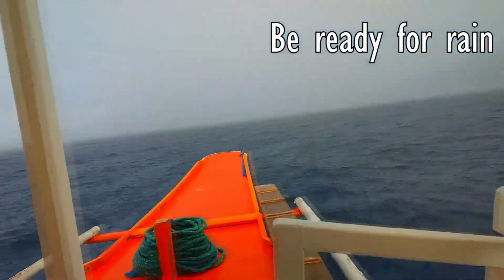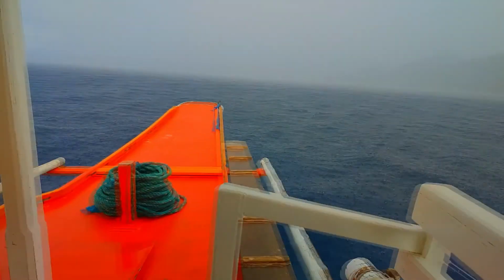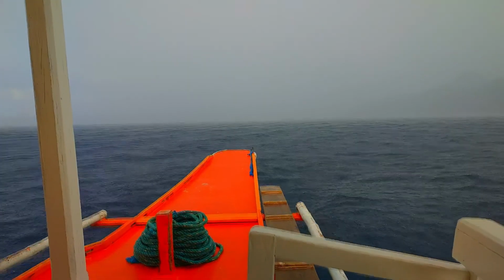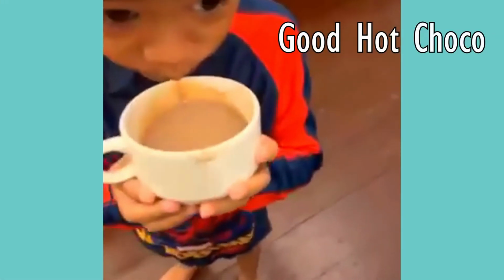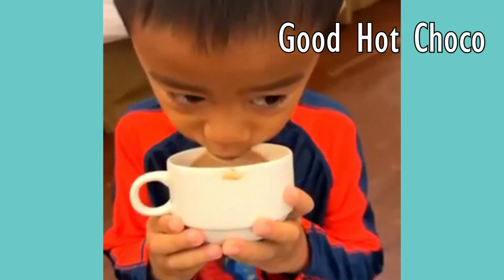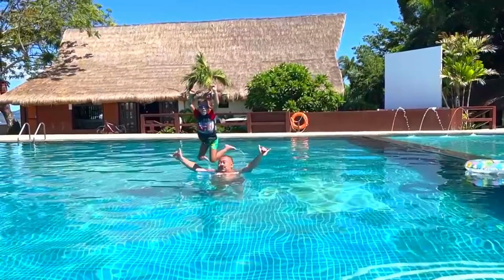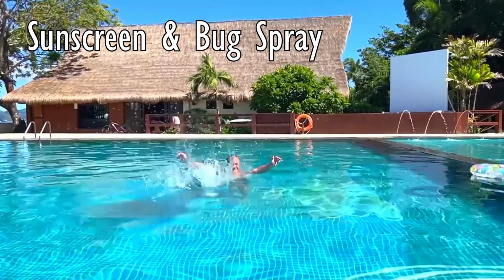Have a jacket or parka ready for the boat transfer to and from the resort, in case it starts raining. We had the unfortunate encounter of heading straight into a thunderstorm during our boat ride back to the airport. It can get pretty cold for the kids. You can have coffee and hot chocolate delivered to your room before you head to the restaurant for your buffet breakfast. They serve these with pandesal. The hot chocolate is delicious. And lastly, don't forget your sunscreen and bug repellent.